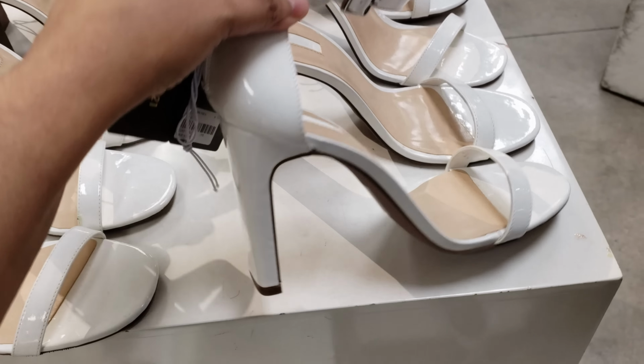Look at these yellow shoes. You know how much they are? They're $23. Now, would you pay $23 for something like that? I will not. And they do have this white one. Got a little toe strap. They want $25. $30. You got your black.